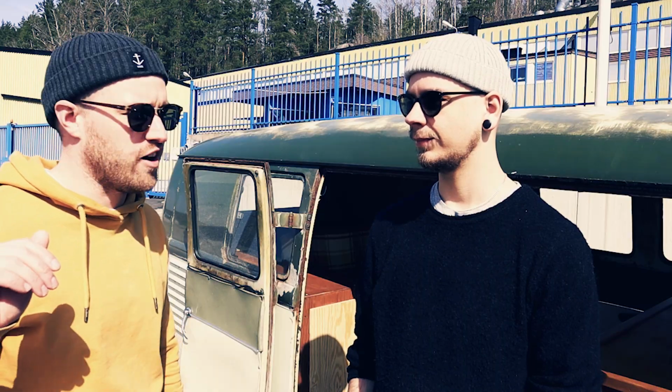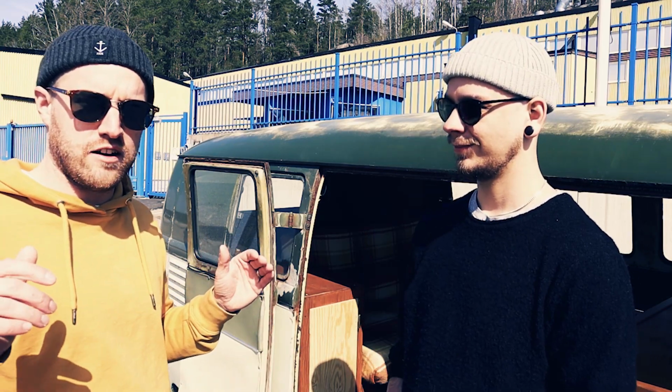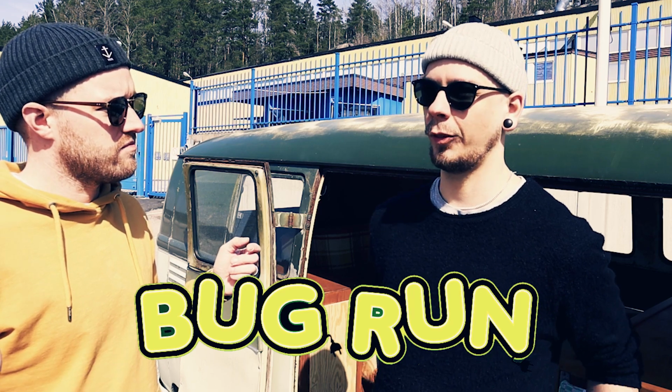So the story about your car, about this one, in Sweden we have this thing called Bug Run. The biggest one in Northern Europe.